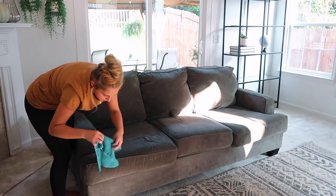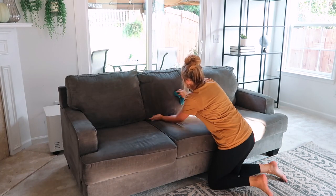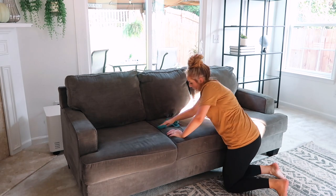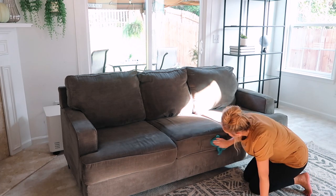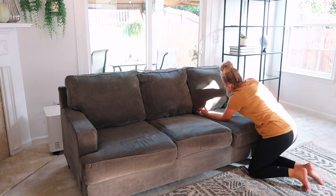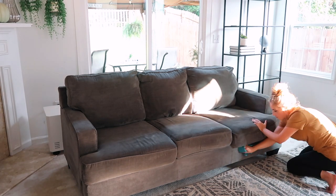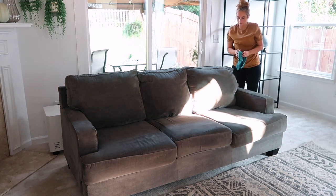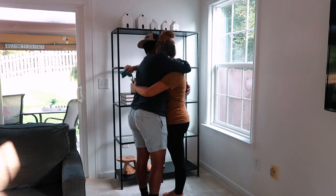My original plan was to use the rug cleaner because it had an attachment for it, but of course, since it was a rental, it didn't work. The attachment would not work for me, and it wouldn't let any water out or clean anything correctly. So I went ahead and did it this way, and it does just such a great job. And you're going to see my husband come popping in here in just a second. I think he was heading out the door to go somewhere.